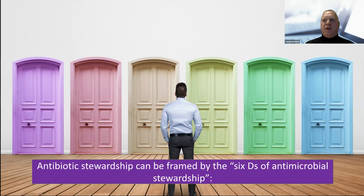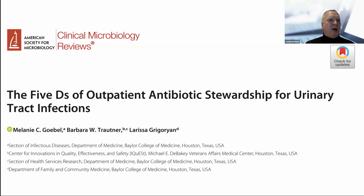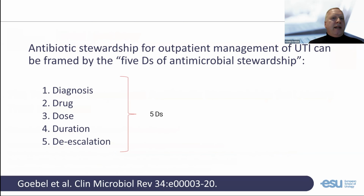I will focus only on five, because I would like to speak about outpatient antibiotic stewardship for urinary tract infections. This is a study published by Goebel et al. a few years ago, and it states that antibiotic stewardship for outpatient management of urinary tract infection can be framed by the 5 Ds: diagnosis, the drug, the dose, the duration, and the de-escalation. And I would like to show you that what we have written in our guidelines matches what is recommended by these antibiotic stewardship means.